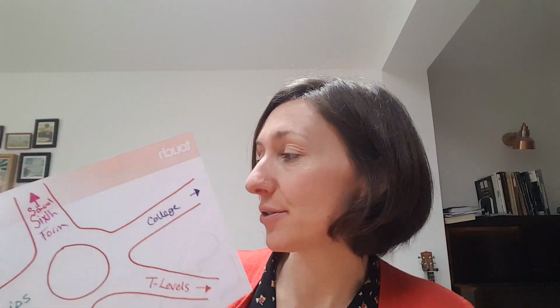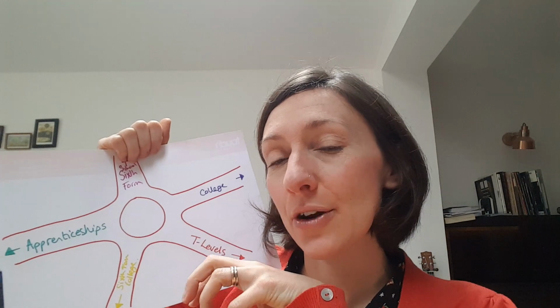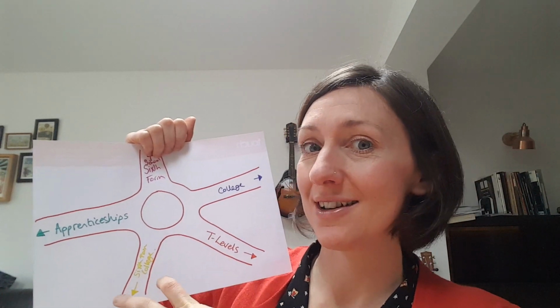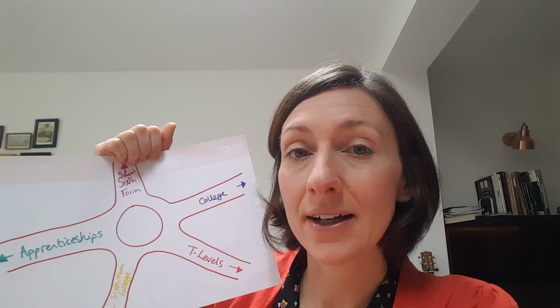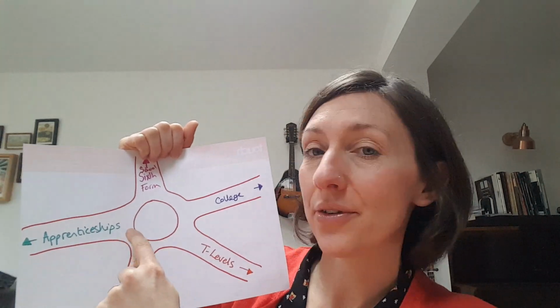Now, a common metaphor in terms of career planning is often the idea of a roundabout. So I'll often draw this with a young person. Again, this idea in itself can evoke different emotions. Some young people will see this idea and see it as a really exciting thing. Someone last week said to me, oh, I love it, for the first time in my life, I feel like I have control. I have choice and I can make those decisions. I can decide whether I do an apprenticeship, whether I go to college, whether I go to the sixth form. And that's a great feeling.